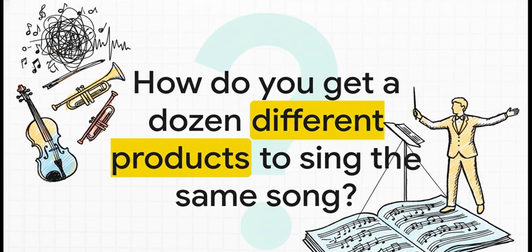I mean, think about it. It's like trying to conduct an orchestra. You've got your violins, your cellos, your trumpets, and they're all fantastic on their own. But if you don't have a conductor and shared sheet music, all you get is noise. It's the exact same with products. When every team is just laser focused on their own little roadmap, the company's big picture strategy can just get lost in all that chaos.